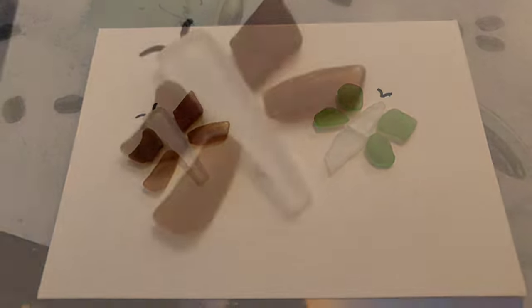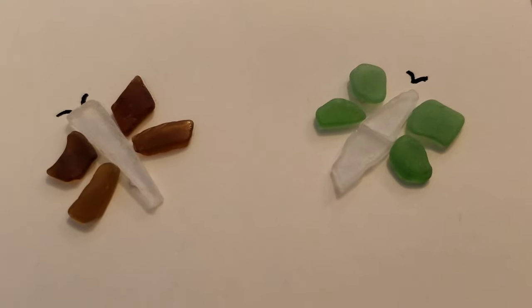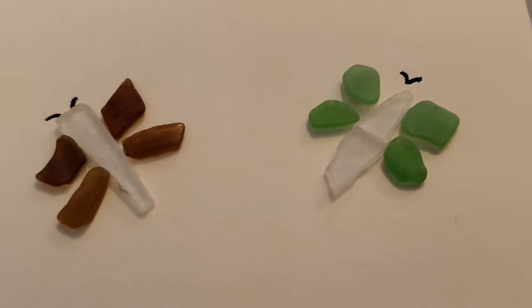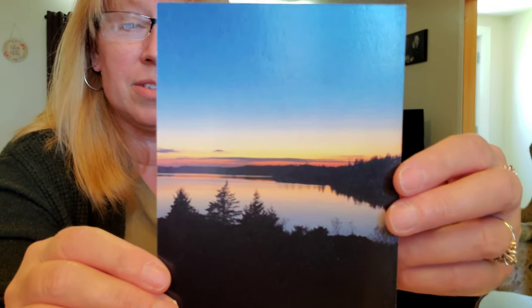To collect sea glass, and some people put it in a bottle so you can see it and it looks really, really nice. But other people, such as yourself, make beautiful artwork, and in this case, a beautiful card. So I thank you very, very much for taking the time to make me a card. And you have some pictures here. I will show everybody these beautiful pictures that you took.